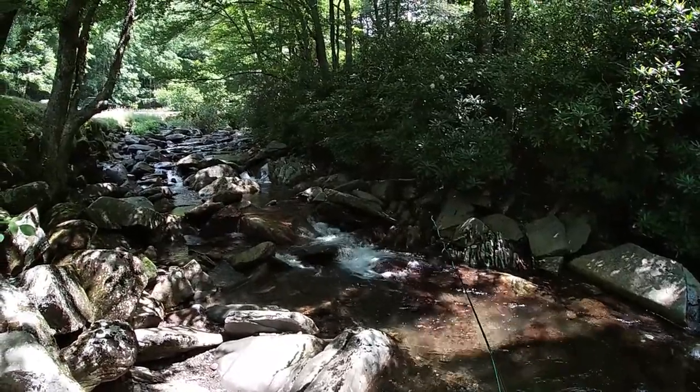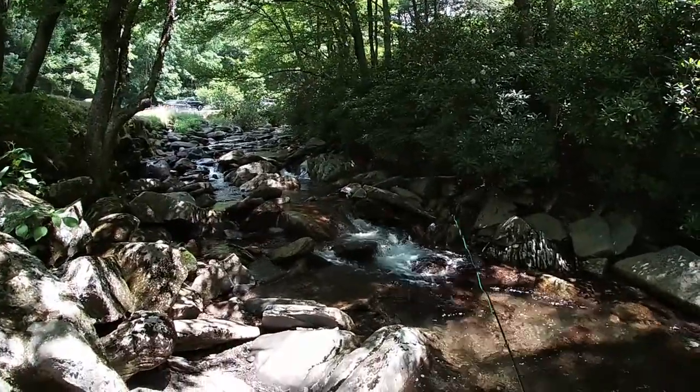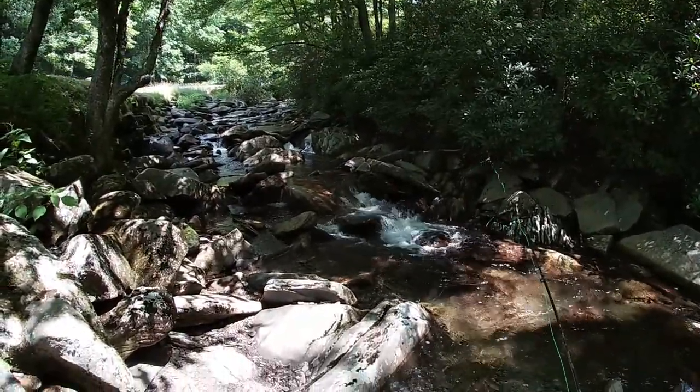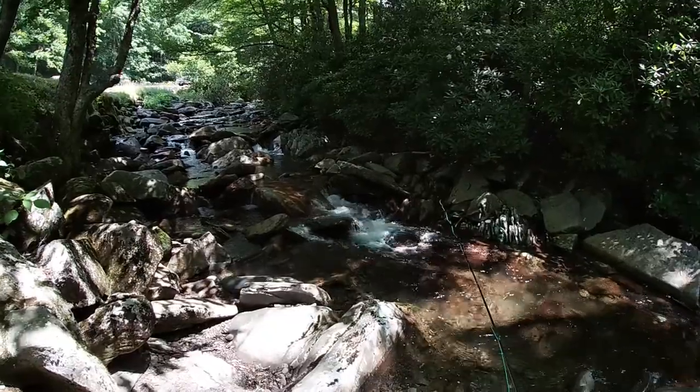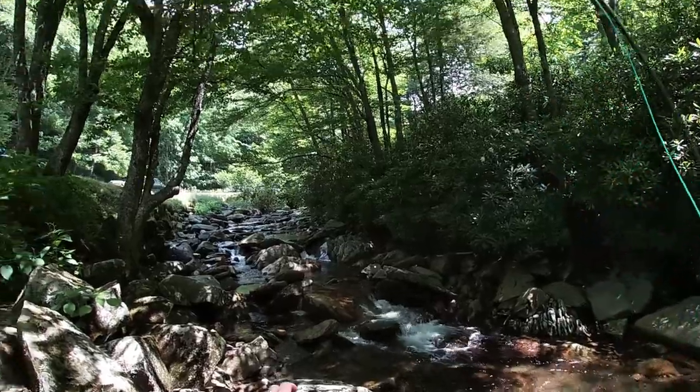This is insane. Fish in this small creek should not... Oh, he did it again. Got off. Story of the trip, right there. Had him on. Oh, he came up and looked at it, turned it down again.